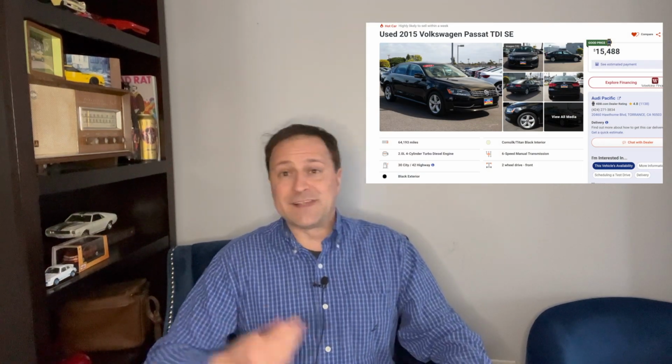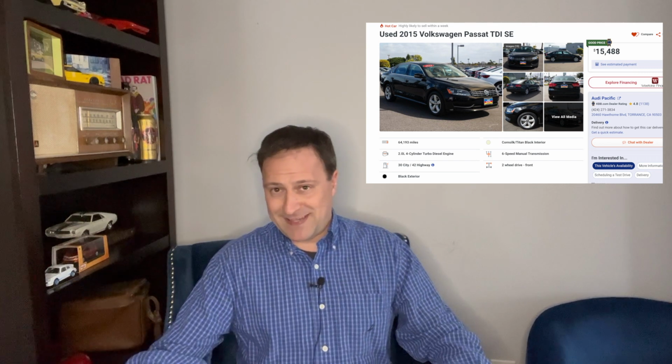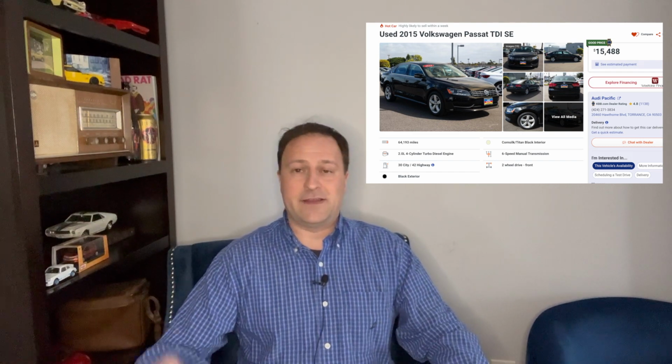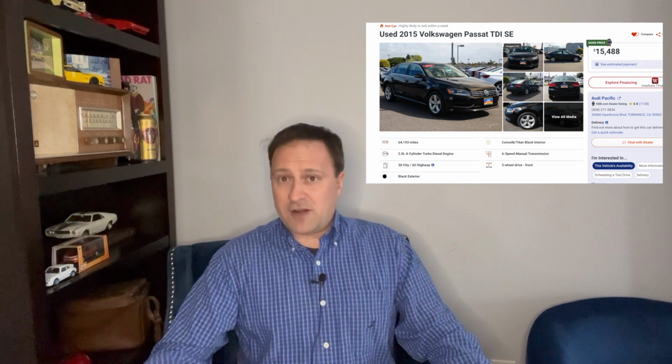So the ones that I found, I got an example. I'm going to pull it up right here. Now this is a 2015 Volkswagen Passat, and the reason I chose this one is that it only has 64,000 miles on it, and it has a manual transmission. The dual clutch automatic transmission is pretty good. I had one in my 2014 Sport Wagon, but there are some factors that you need to consider when purchasing this.